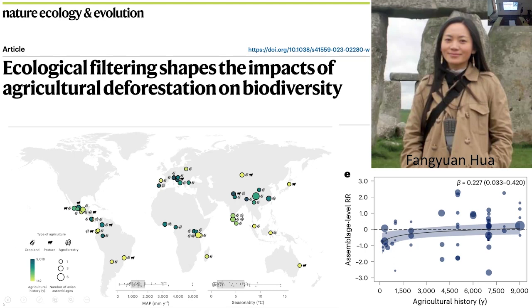And then what you could see, let me explain this graph. It's an assemblage level response ratio. Negative values mean the assemblages are affected by agricultural deforestation. Positive values mean they're less affected by agricultural deforestation. As you can see, if there's not much agricultural history, assemblages tend to be more affected. And as you see, in older agricultural landscapes, assemblages tend to be less affected. I'm just showing you the agricultural history. That was our interest, but also seasonality and the amount of forest in the agricultural landscape played an important role.